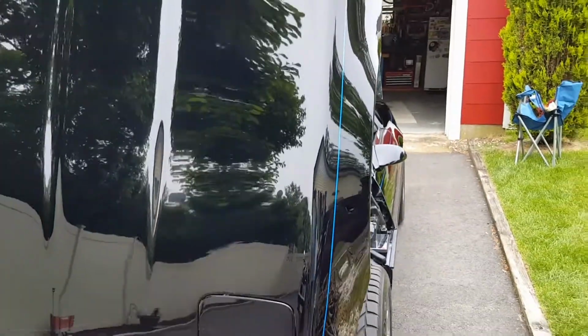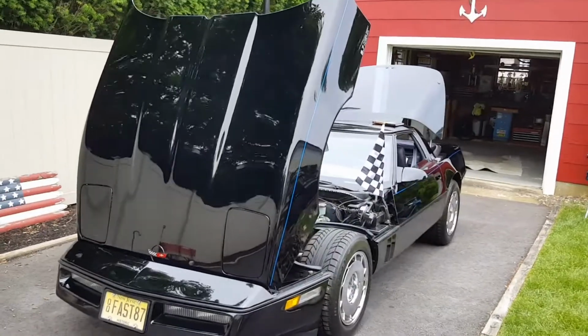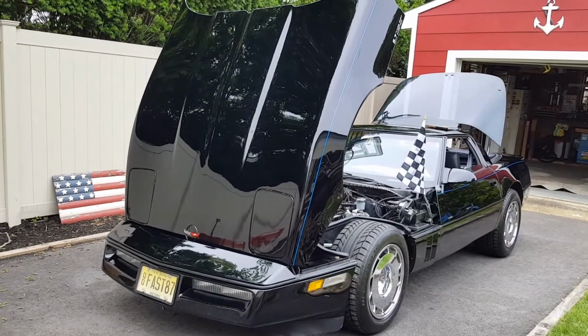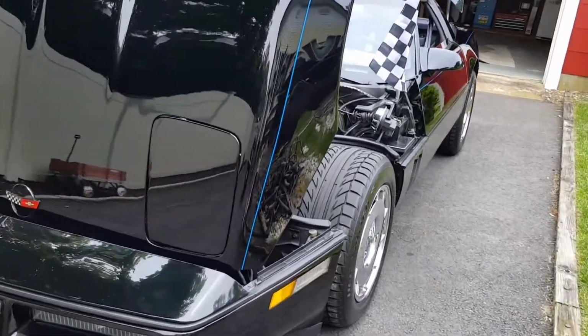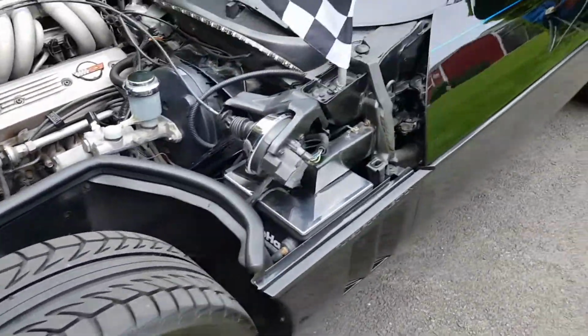Again, great paint. It's lots of fun. She handles nicely, and she is pretty fast. A lot of mouths to feed, those 8 cylinders, big tires.